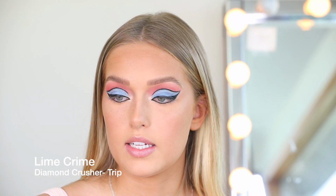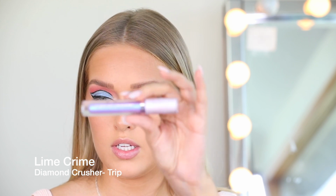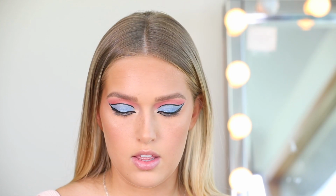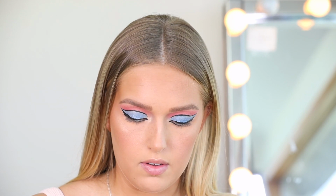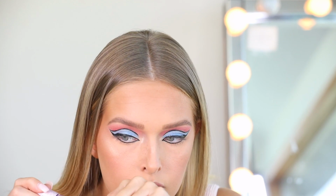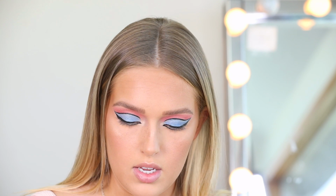I'm going to try this out to add a little something something. It's a Lime Crime Diamond Crusher. Looks like this. It's this color. It's so pretty. And I thought I would add that onto my eyes for a little bit of iridescent something something. I don't know. Let's see how it goes. Oh, it smells so good. It kind of smells like Skittles or some sort of candy.